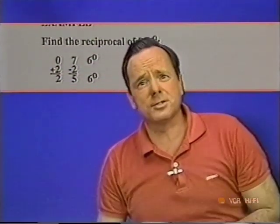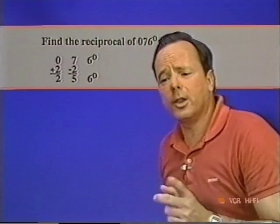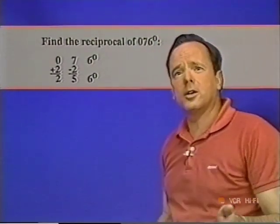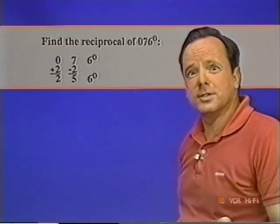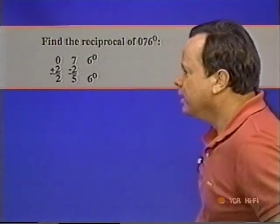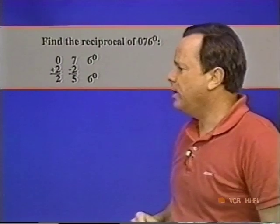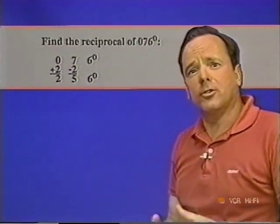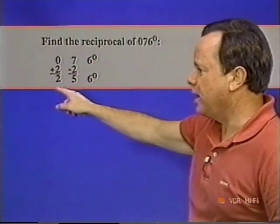Now, if this all sounds complicated to you, and I have the sneaky suspicion it just might, let's see if we can simplify it. Let's find, first of all, the reciprocal of 076 degrees. Now, you can add 180 degrees to that and get 256, but a lot of people have trouble doing that. So let's try the add 2 and subtract 2 method. First of all, from the 0, you can't subtract 2, so the thing to do is add the 2. So now you have 2.